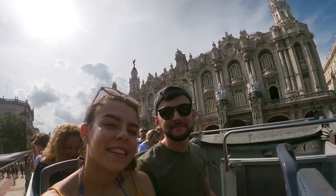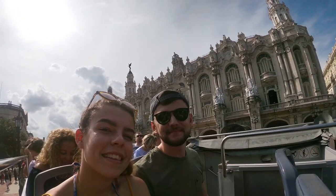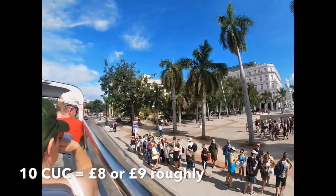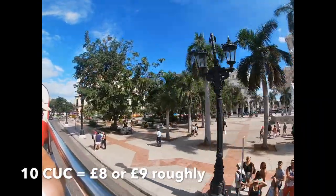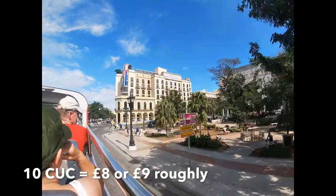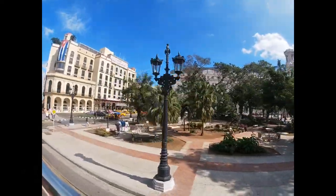Another day was spent going on an open bus tour around Havana, and this was around 10 CUC, which was actually quite cheap, and it took you to all the spaces that you wanted to go to, and you could just jump on and off and take photos and then jump on the next bus that came around and go back to the start.